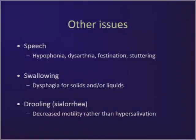There are a number of other issues. We may be very familiar with these when we hear patients talk. So their speech may be softer. They may have some dysarthria. They can also have festination of their speech, where they get faster, faster, faster as they talk. Some patients have new onset stuttering. Patients can have difficulty with swallowing, as well as drooling.